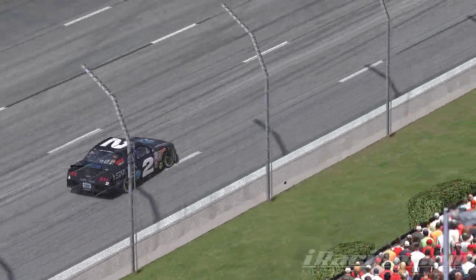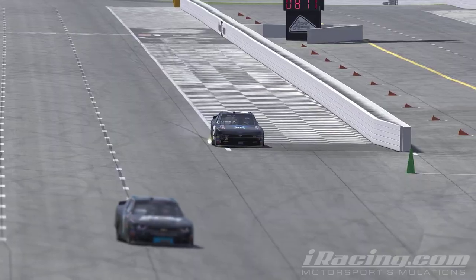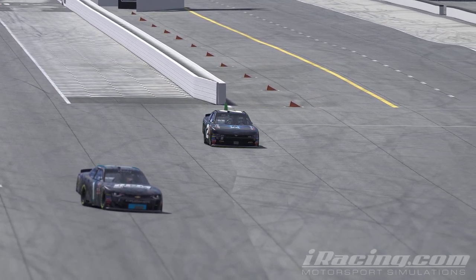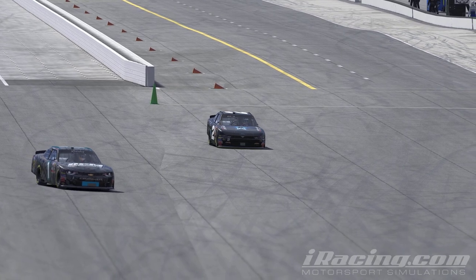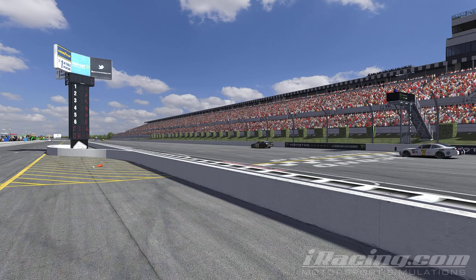Alright, well there it is. Second place here at Pocono, not bad. I mean, we could have driven a lot better, but I'll take second on not much practice. Around here, it's so hard to get the track down without doing a proper couple of hours practice. The tricky triangle is what it's known as, and a tricky triangle it is.